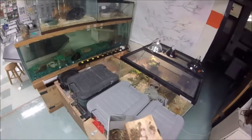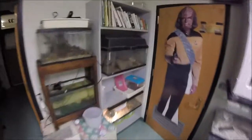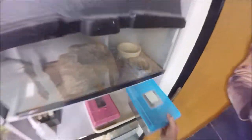So that's what they do as a defense. Interesting critters. And I order them every year. These are alive from last year. I try to keep everything alive as long as possible.